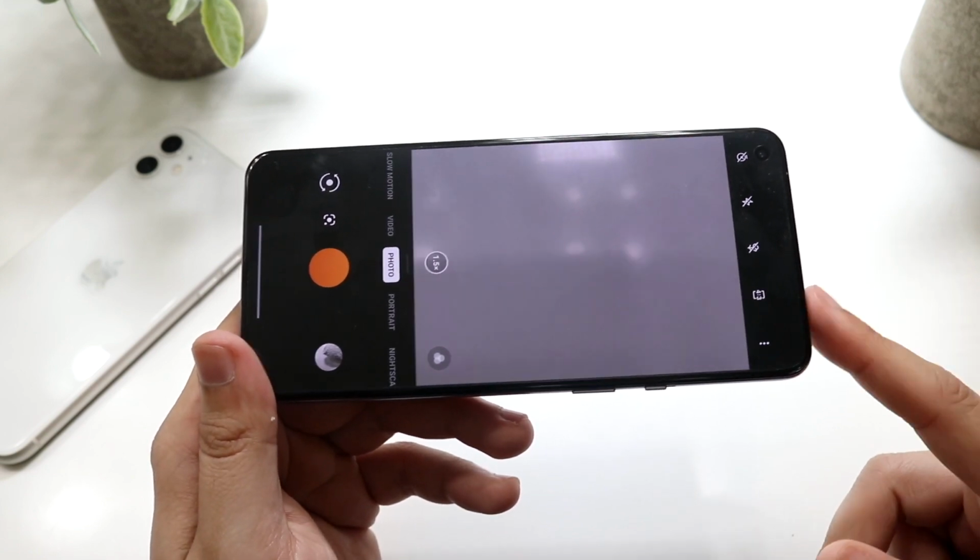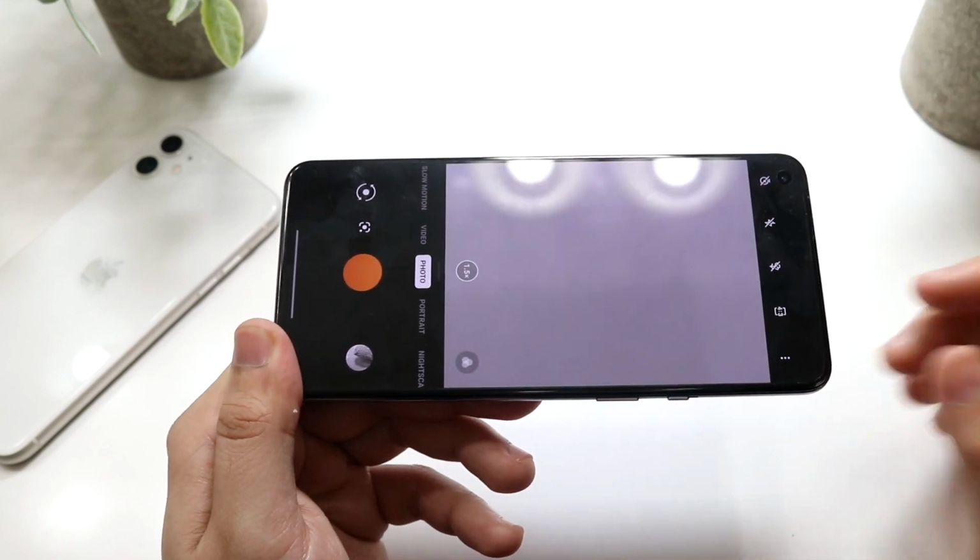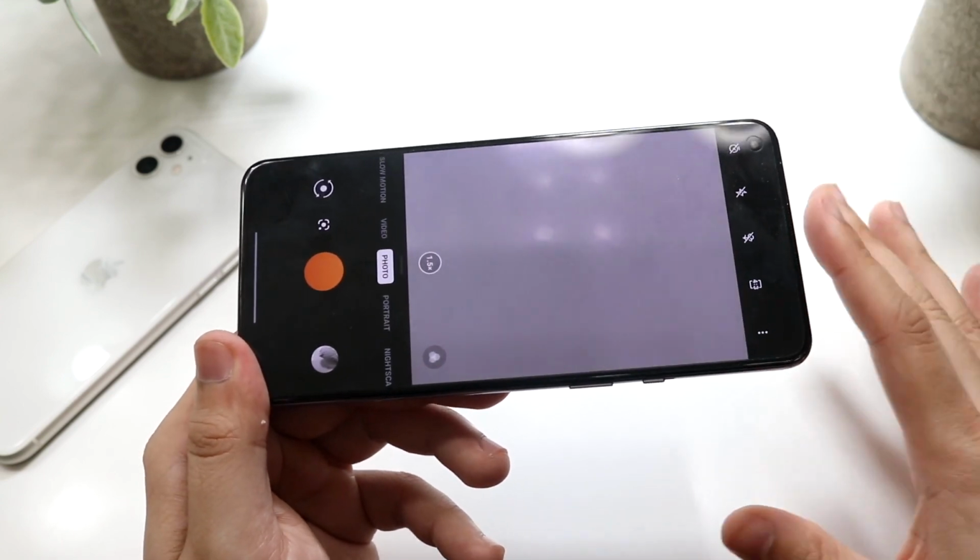So OnePlus needs to push out an update to fix this. Then it might be on par with something like an iPhone 11. So in terms of the camera, it's a quick little comparison right there.